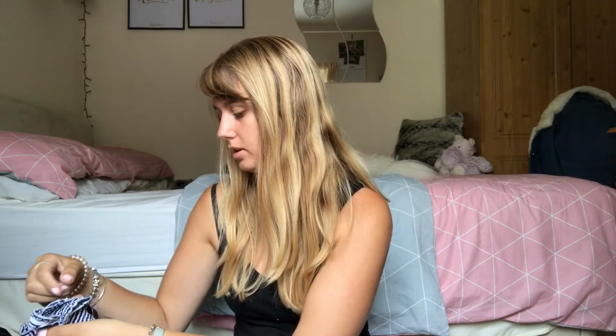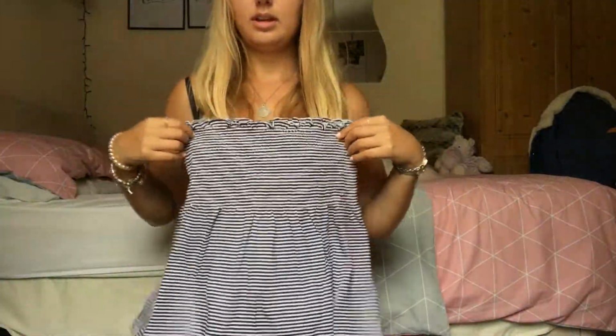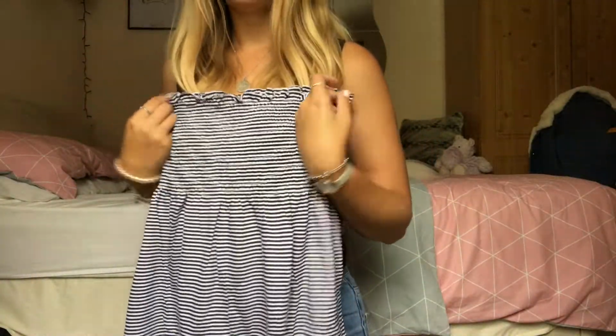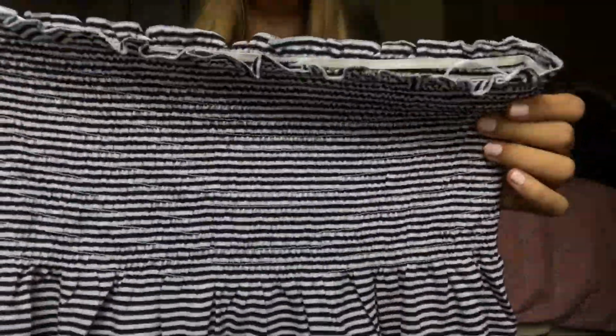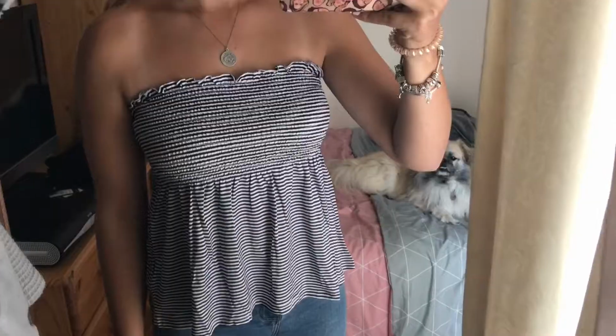The next thing I picked up or had delivered was this. And it's just a basic black and white top, which was $8.99. And again, it has no straps, and it just sits there, which I really like. It's literally a really basic top, but it's easy enough to chuck on with jeans and black boots and a leather look jacket. I think it'd look nice.